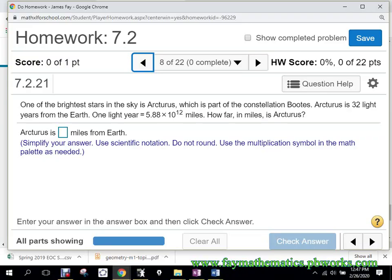All right, so this one says one of the brightest stars in the sky is Arcturus, which is a part of the constellation, I don't know how to say this stuff, Boötes. It says it is 32 light years away from Earth. 1 light year is 5.88 times 10 to the 12 miles. Okay?